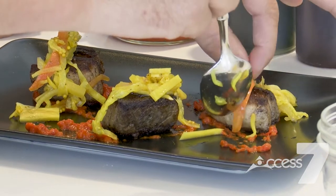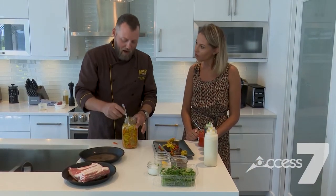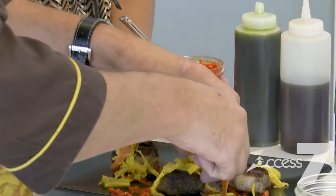So in the spring, we'll bring in ramps from BC. We'll bring in fiddleheads. We'll pickle them. Through the summer, rhubarbs and raspberries and everything. And then come fall, obviously, we get a lot more of these.